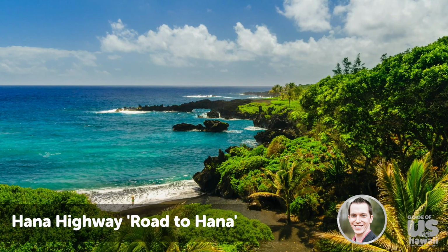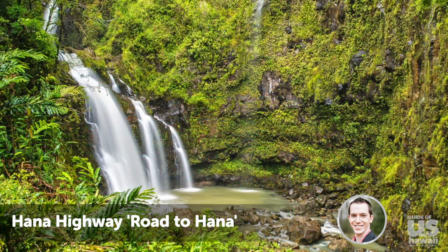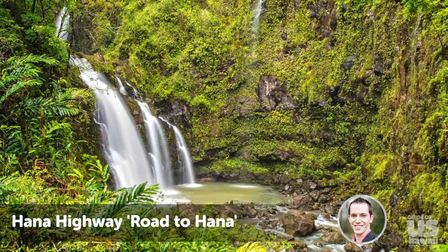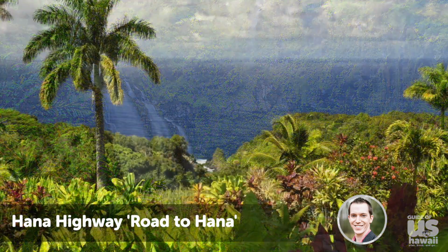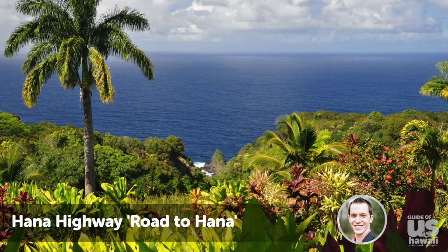There are few words that can describe the beauty of this drive with its cliffs cloaked in green and lush valleys bursting with waterfalls. Curves hug the coast and gaze over the ocean that stretches uninterrupted all the way to the Alaskan coastline. Couple that with black, red, and white sand beaches, a multitude of trails, and beautiful gardens, and you've discovered the highway to heaven itself.